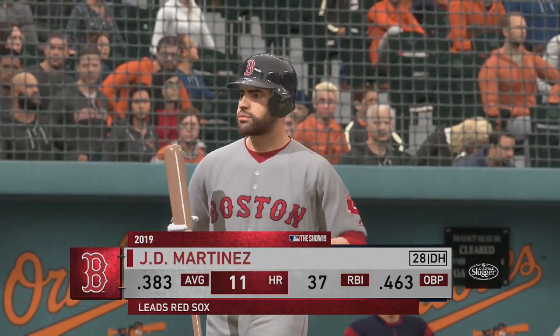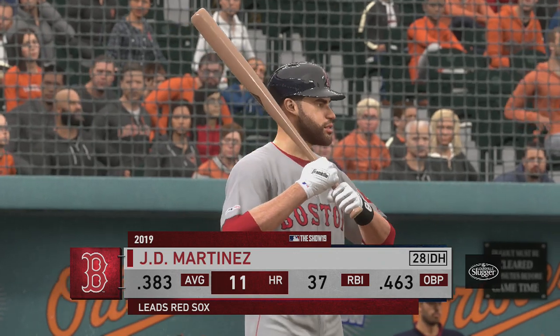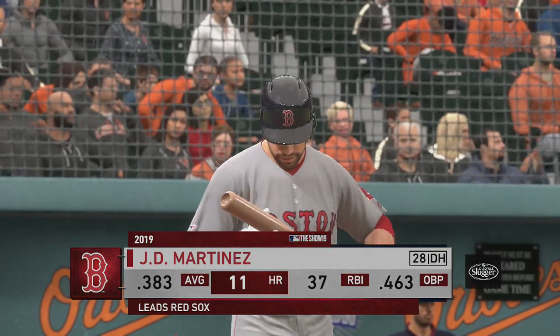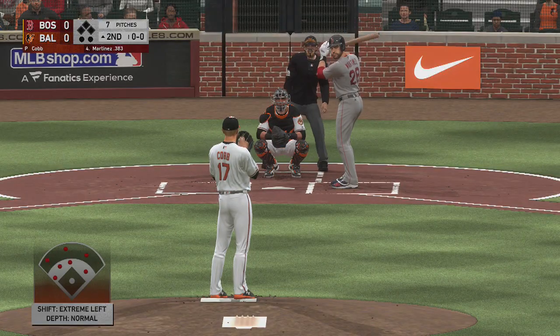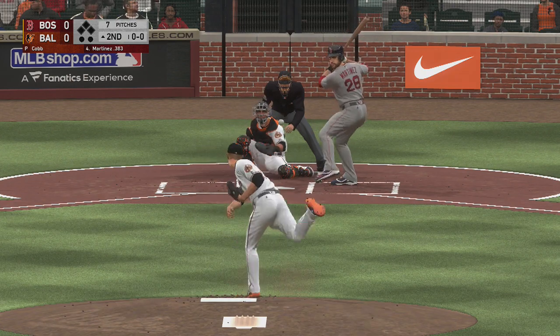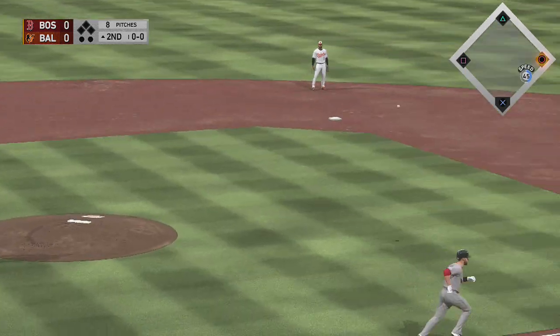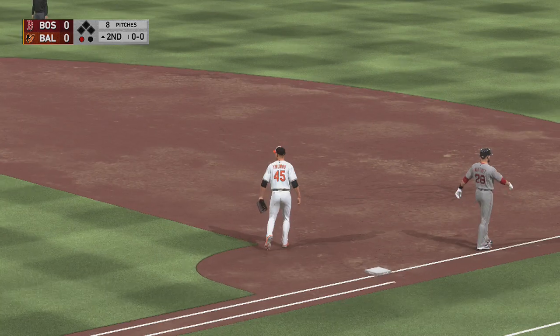Here's J.D. Martinez. It was a 2-hit effort for him, including a home run in last night's game. J.D. Martinez. Infield in the overshift here. Now the pitch. Down the third baseline. Fielded cleanly by Davis. Throw to first will be in time, and there's one gone here to start the second.